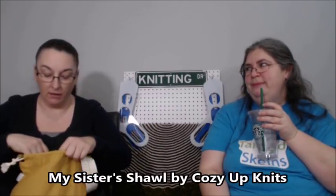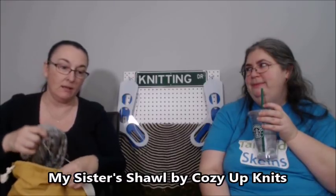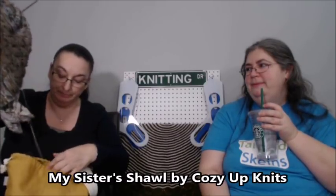Cool. So, I has WIPs. I am still working on the My Sister Shawl, which was a mystery knit along by the Cozy Up Knits, which is 5 sisters from Alberta. And there's actually 5 of them.